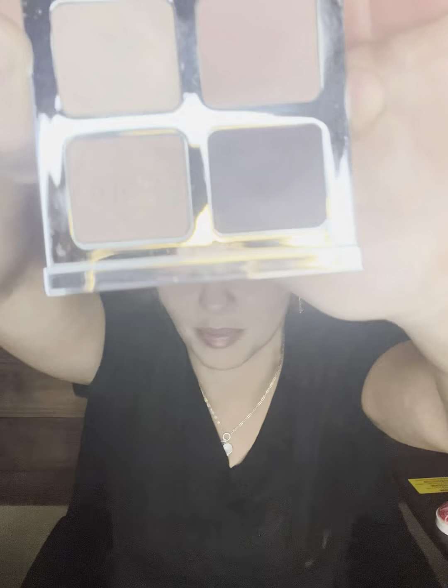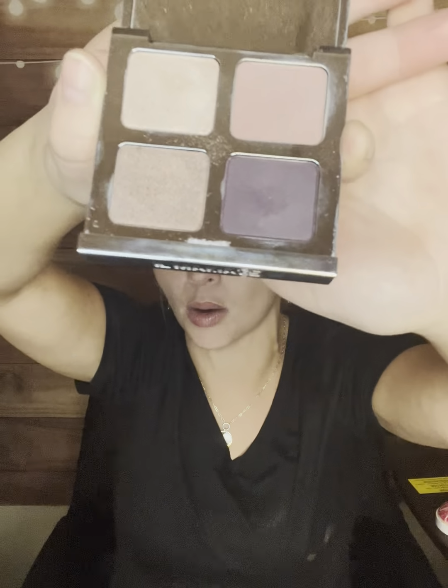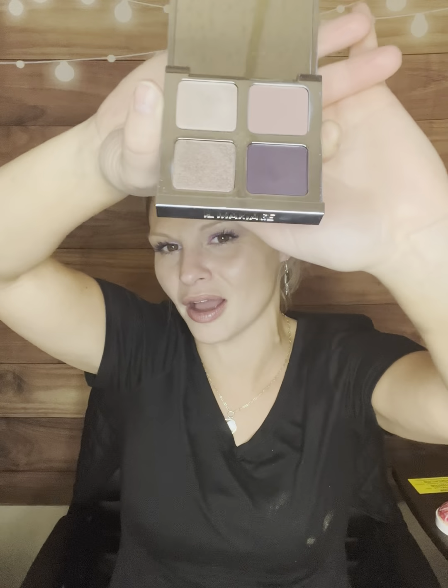But I also got one out of an Ipsy, and I don't know which one this is because I can't remember. But they do have actually a really nice formula. It kind of looks like a boring palette, but the formula on the Il Maquillage is actually really, really nice as far as the shadows go. And the palette is super heavy. Like, this little quad is a solid 2 or 3 pounds for sure. And it's got the magnetized closure. It feels super luxe, kind of like Charlotte Tilbury. So I like that.